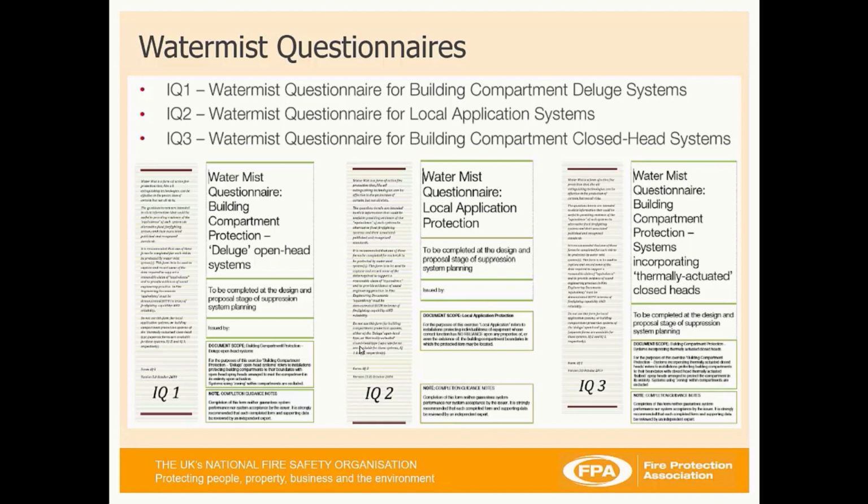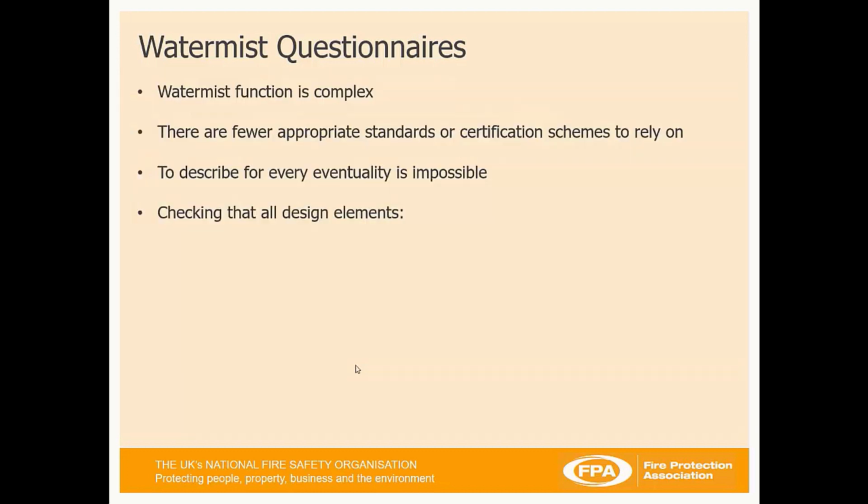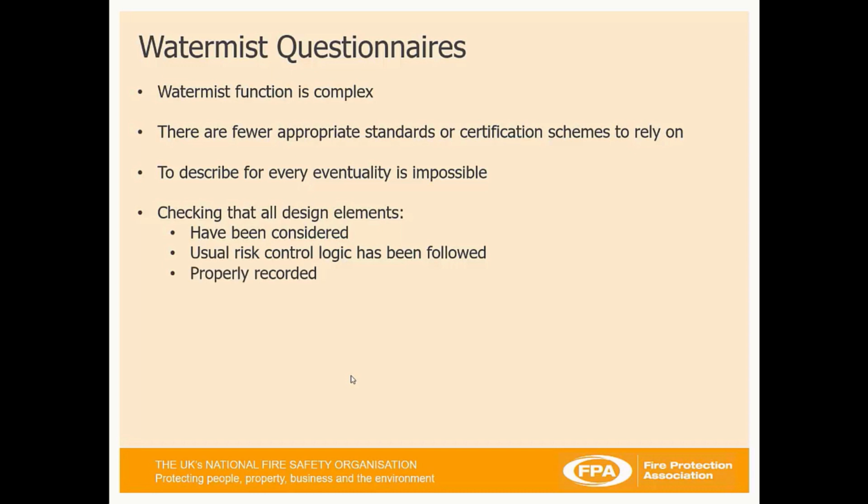Watermist questionnaires, as you can see on the screen there, are available through Risk Authority and the Fire Protection Association. The Watermist questionnaires aim to understand the ambitions of each Watermist system. As it's a complex system and there are fewer standards to rely on, the questionnaire is asking that all design elements have been considered, that they use risk control logic and that it has been followed, that they're properly recorded, and that they are owned.